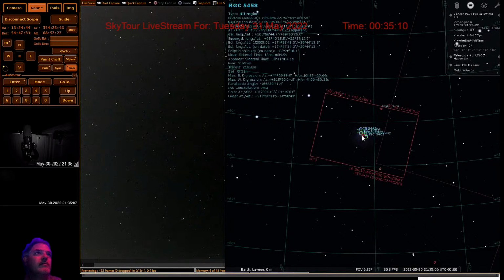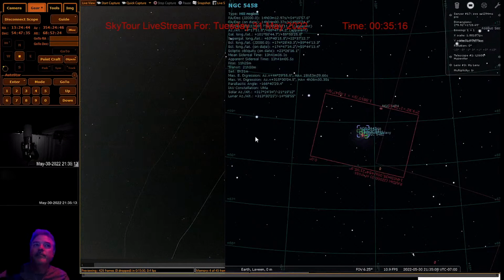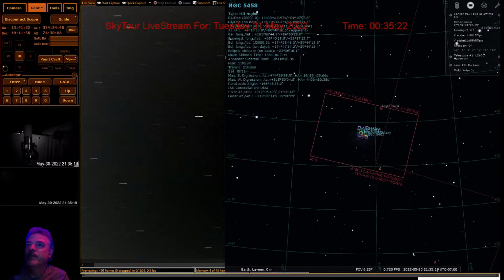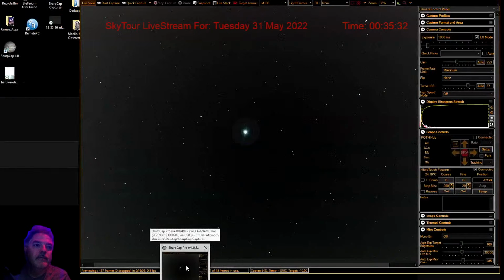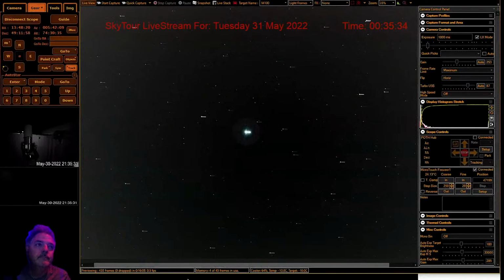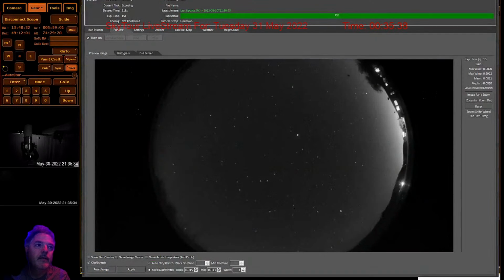Okay, let's go now to M101. And you'll see the telescope's moving now a little bit. Not too much because it's right nearby. Okay, let's go look at our AllSky cam. See what we got going on there. Come back. Okay.